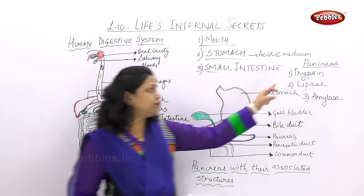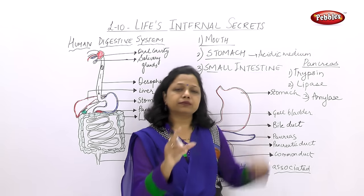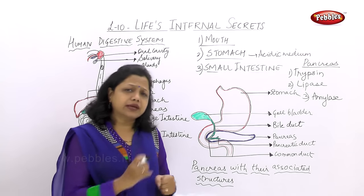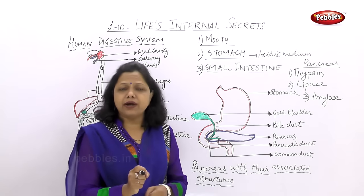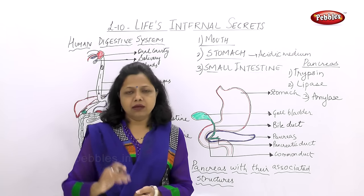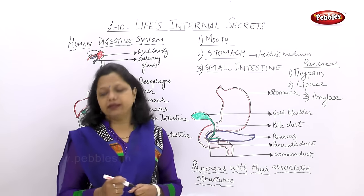The pancreas secretes pancreatic juice, and that pancreatic juice contains some types of digestive enzymes. Now, these enzymes are chemicals which are not taking part in the reaction, but they make the reaction run smoothly. So, what are the three types of pancreatic enzymes which are released?